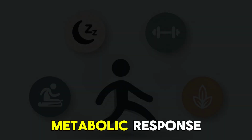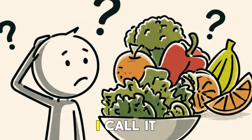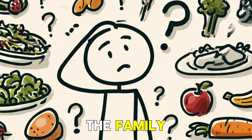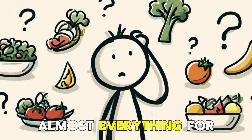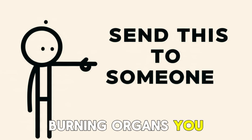the right metabolic response. Think of the liver as the body's soccer mom organ. I call it that because just like a soccer mom who handles everything for the family, the liver handles almost everything for the body. It is also one of the most important fat-burning organs you have.